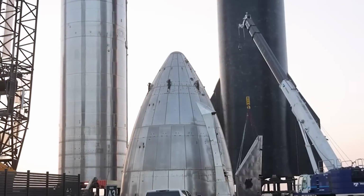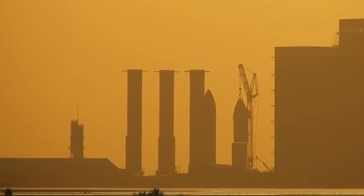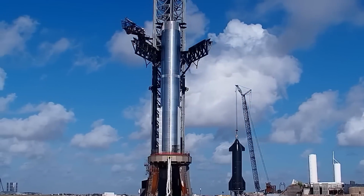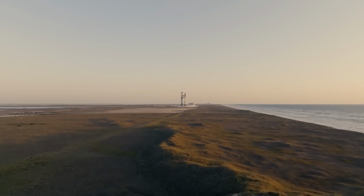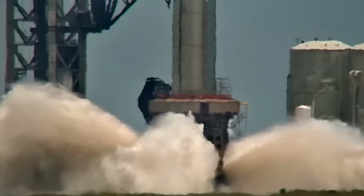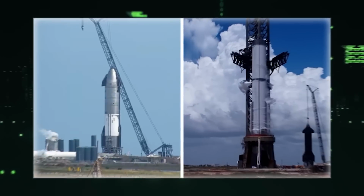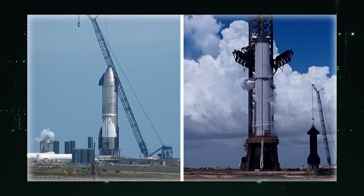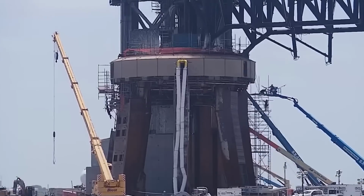Goodbye, legend! Meanwhile, Ship 30's forward dome is on the move, heading straight into the high bay for its next phase. And there's more. Ship 25 and Booster 9? They're in the midst of some curious tweaks out on the launch pad. The water deluge test. What does it really tell us about Starship's launch potential? And those intriguing changes with Ship 25 and Booster 9? What's the story there? Dive into this video as we unpack these latest developments.